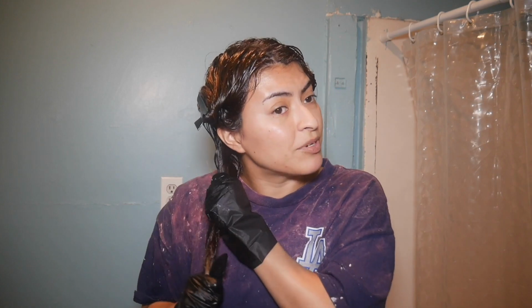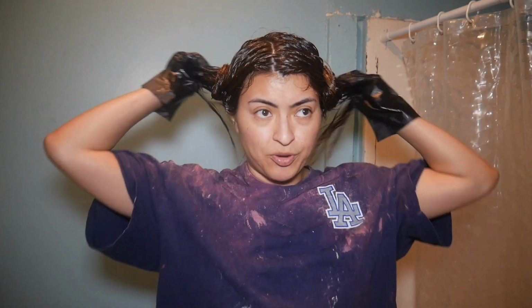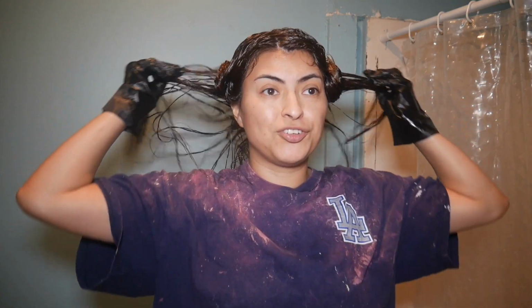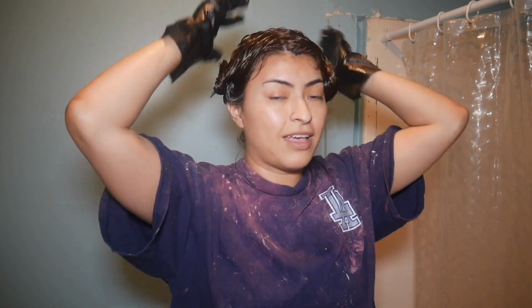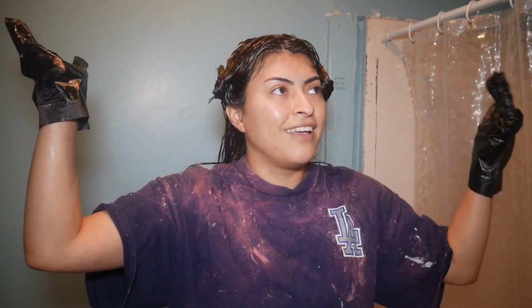One of the things that any hairstylist, any person who dyes hair says is, don't brush your hair after you've applied the dye, because all you're gonna do is just break your hair, which is 100% true. But sometimes I used to do that when I used to bleach my hair. Oh my god, I didn't know what the hell I was doing. That's what the problem was. I was just looking at videos on YouTube and was like, if they can do it, I can do it. But eventually, you know, you learn how to do it.